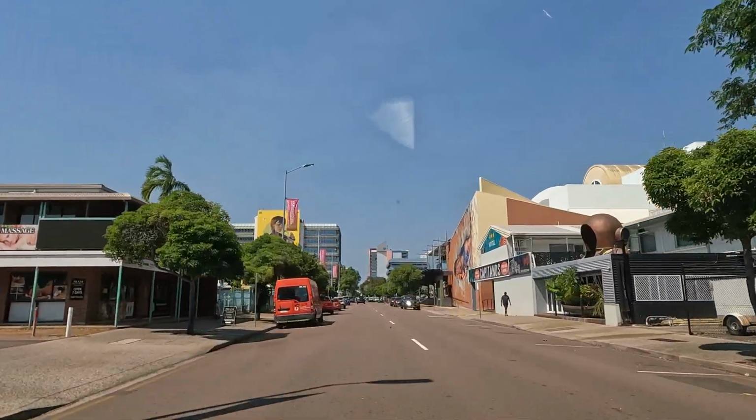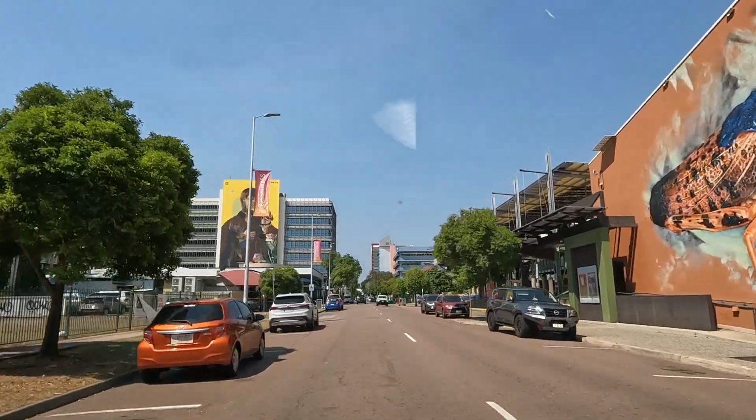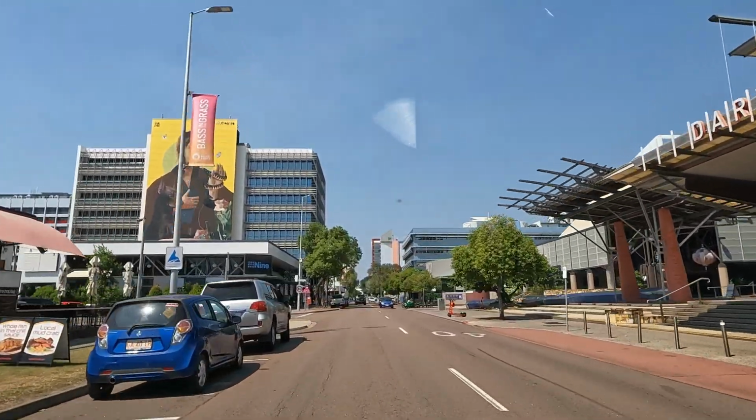So we should have enough water to see us through till around September. We'll start getting our first rains in the dreaded build-up.